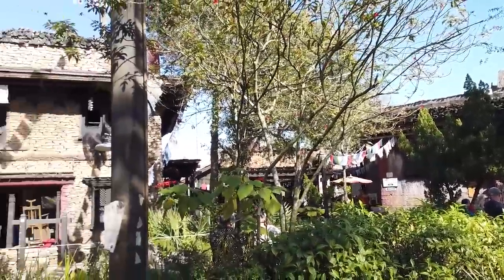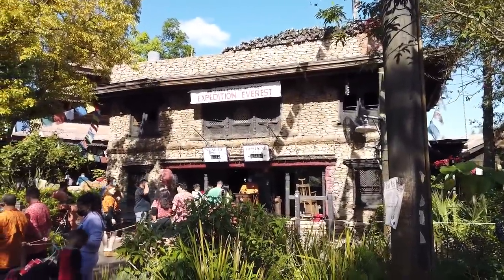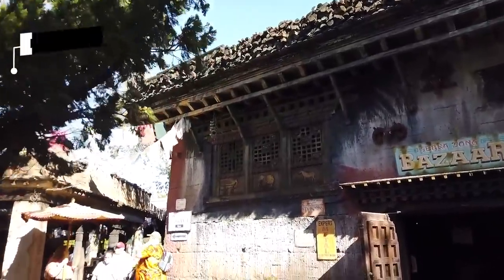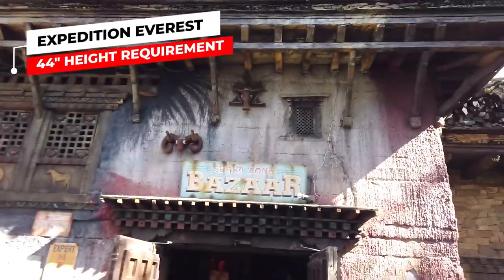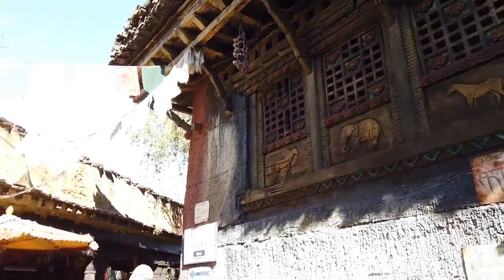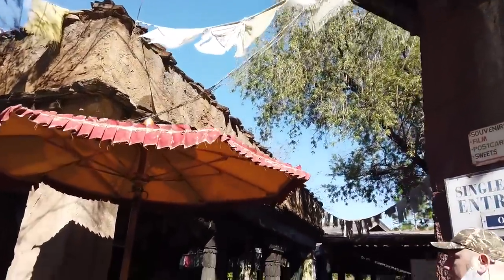We will link that video for you, but just know I would not recommend purchasing Expedition Everest. Expedition Everest has a 44-inch height requirement, and it is a roller coaster that takes you up the Forbidden Mountain, but you come face to face with the legendary Yeti.